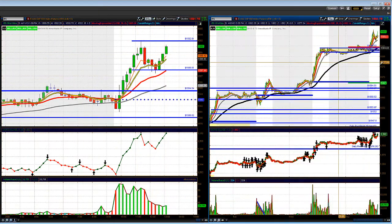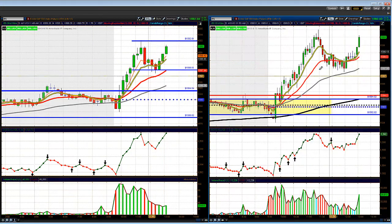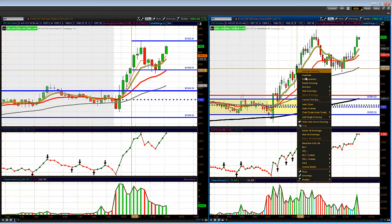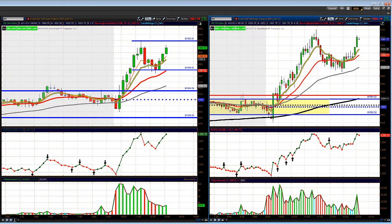5-minute chart, you can see the same thing here. Nice little trend higher in the morning. Nice little bull pullback that retraced down to this 1588 level, and now we're back at those highs. As far as some stocks that we were watching this morning, we'll bring up my other screen here.